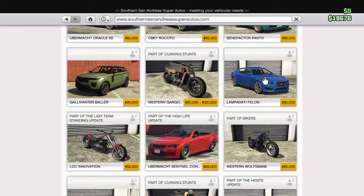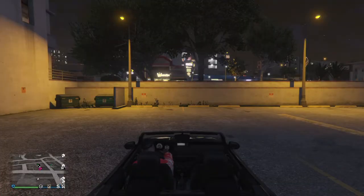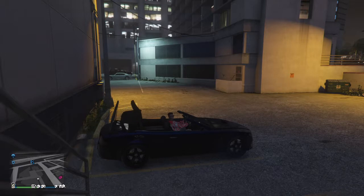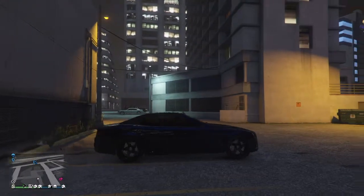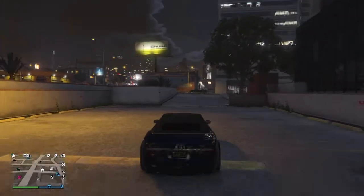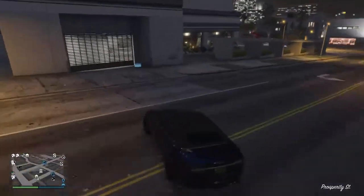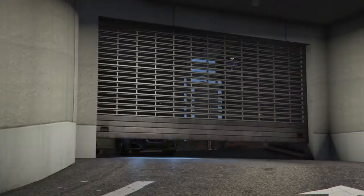So the Felon is 90,000. The Felon GT is 95,000. But mine with these sorts of upgrades on it probably costs more like 120,000, 130,000. More like that. So if you want a vehicle like mine, it'll be more like 130,000, 140,000, depending on the upgrades you get and all of that stuff as well.